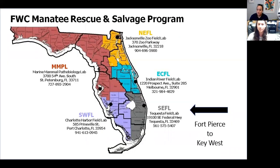So there are 5 coverage areas within Florida Fish and Wildlife in this state, and the Southeast lab down here. That's where we are right now. We cover anywhere from Fort Pierce all the way down to Key West. So we have quite a large range, and we only have 2 full-time staff members, a part-time staff member, and usually only 1 to 2 interns.